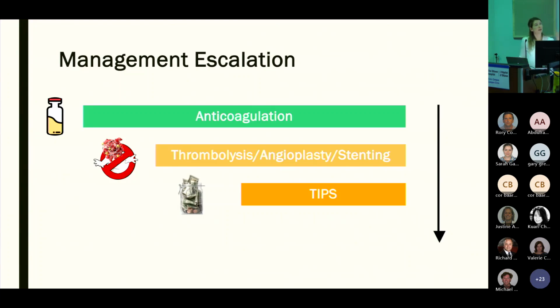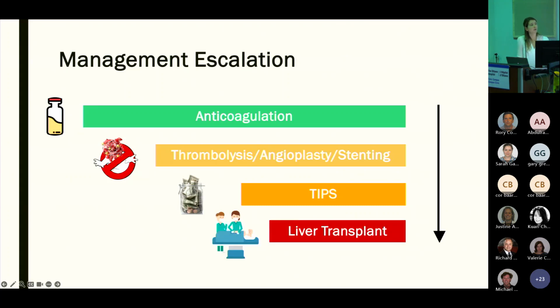Sometimes this still doesn't work, and patients have to go on to receive what's called a TIPS procedure, or a transjugular intrahepatic portosystemic shunt, which basically forms a bridge or a connection between the portal vein and the hepatic vein to really offload the congestion of the liver. This is also done here at TOH by IR, despite not being a center that offers liver transplants. And unfortunately, sometimes patients still progress after their TIPS procedures and need to go on to Toronto to have a liver transplant.